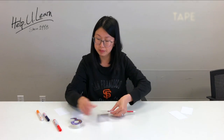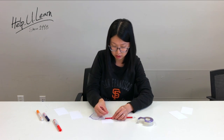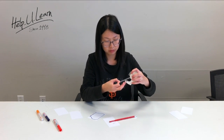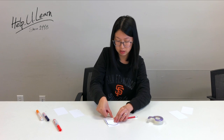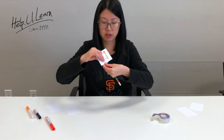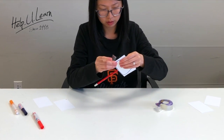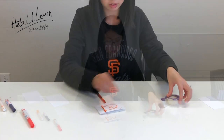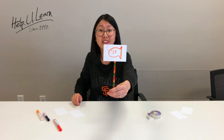I'm just gonna take some tape. All right, there's one piece. And the other piece is just gonna be a little tricky. I'm just gonna tape it to the first index card. All right. And after you've done that, your very first Thaumatrope is done.